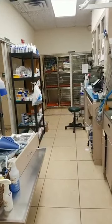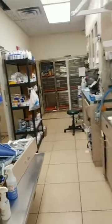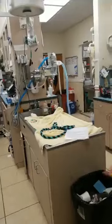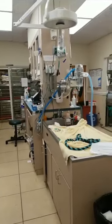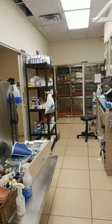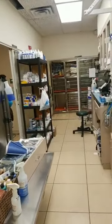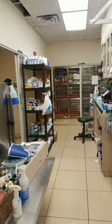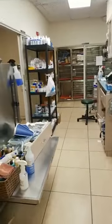So he is actually back there in the x-ray room where I was just looking, getting x-rays on his abdomen. He got sub-Q fluids. He got an injection of Cerenia, which is an anti-nausea medication. He got Famotidine, which is an antacid medication. He got penicillin. And he was also going to get gabapentin for pain, which we haven't done yet. But he is getting x-rays to find out what's going on in his abdomen, because upon physical examination, he was painful and very tense. So he wanted to take an x-ray to find out what was going on in there.